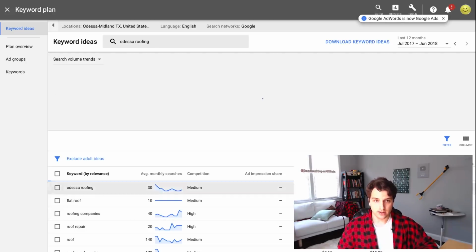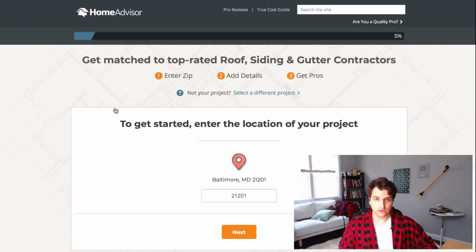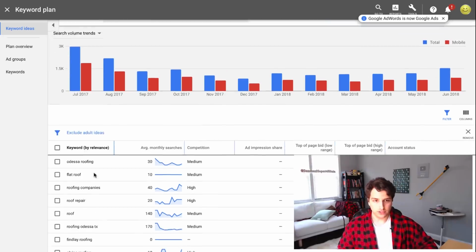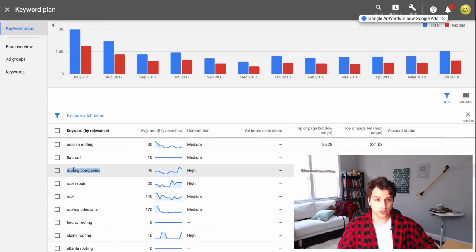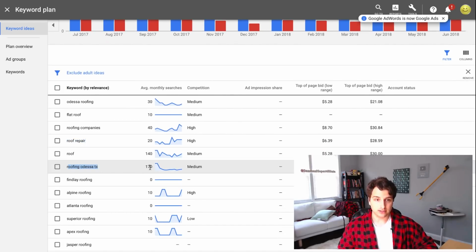All right, so there we go. Let's save that. And now you're going to type in keywords. So the keywords, we're going after roofing. So this is a roofing contractor gig. We're going to work in things like these keywords, go after these keywords like Odessa roofing. Bam, highly targeted, obviously. Also, you could do things like work in flat roof. So you could try to target a smaller keyword like Odessa flat roofing or roofing companies. These are people specifically in Odessa typing this in. Odessa roof repair, roofing, Odessa, Texas. That's a big keyword right there.